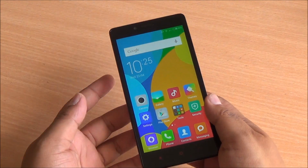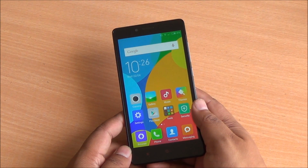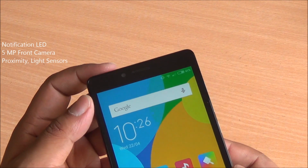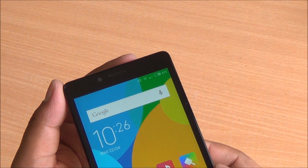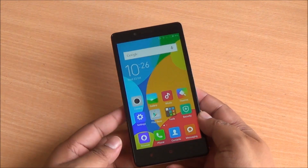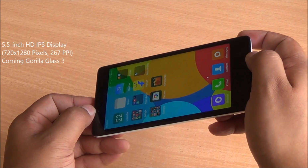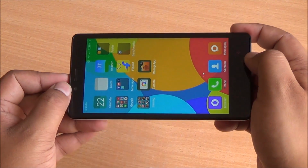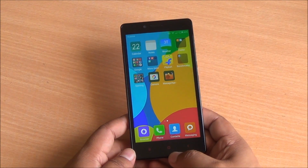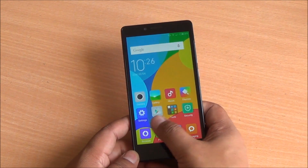I haven't noticed any creaking till now, and I haven't used a screen protector, and there are no scratches on the display. I can see you have a 5 megapixel front facing camera, proximity and light sensors, notification LED right up top, capacitive buttons just below the display which do light up. A 5.5-inch HD IPS display with great viewing angles, excellent color reproduction. Now the sunlight legibility of this display is actually pretty good as well. The contrast levels do hold good, which do make the display look sharper than it actually is.